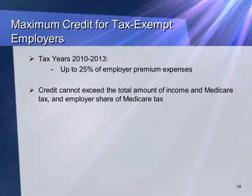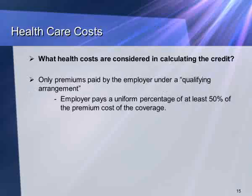For tax years 2010 through 2013, the maximum credit for a tax-exempt qualified employer is 25% of the employer's premium expenses that count towards the credit, which we will describe next. However, the amount of the credit cannot exceed the total amount of income and Medicare, i.e. hospital insurance tax, the employer is required to withhold from employees' wages for the year, and the employer's share of Medicare tax on employees' wages for the year. Okay, that makes a lot of sense.